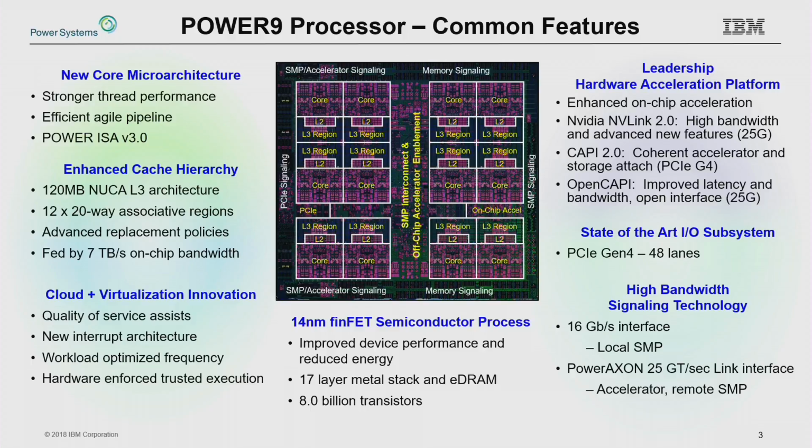And so as we go through this session, you'll see we really want to partner with people. And I say this very genuinely, reach out to us if you feel like you have an accelerator that you would like to attach to our processors. We're very much wanting to attach to people's CPUs. So how do we do that to our CPU? How do we do that? We've got a couple different ways.